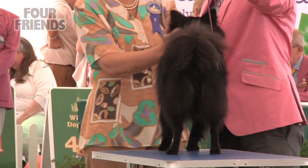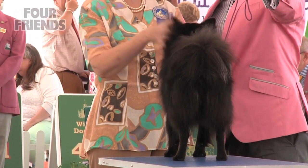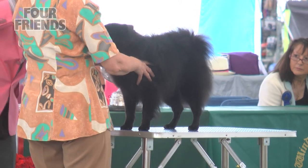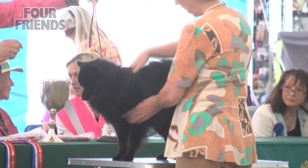Mark James has had a busy day today. He also judged the German Spitz Mittel. He selected the bitch, number 1403, that Jackie's having a closer look at now. The larger version of the Klein that we've just seen.